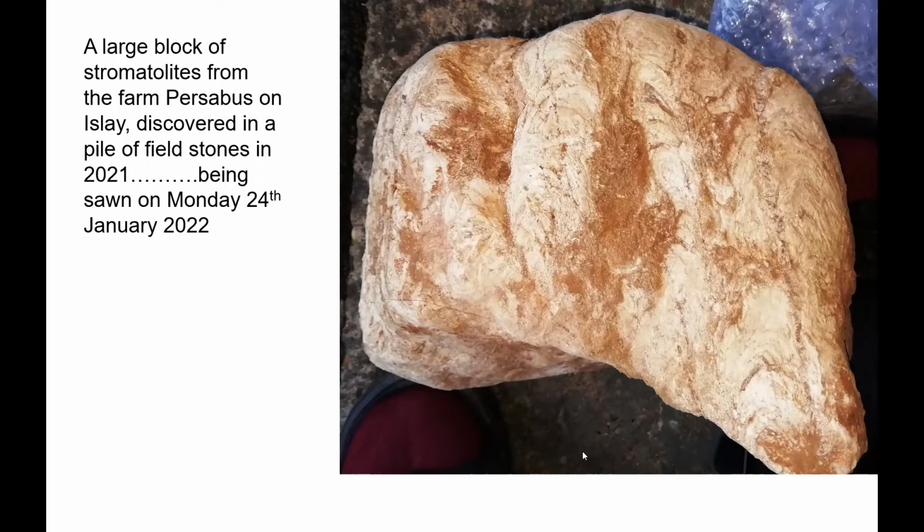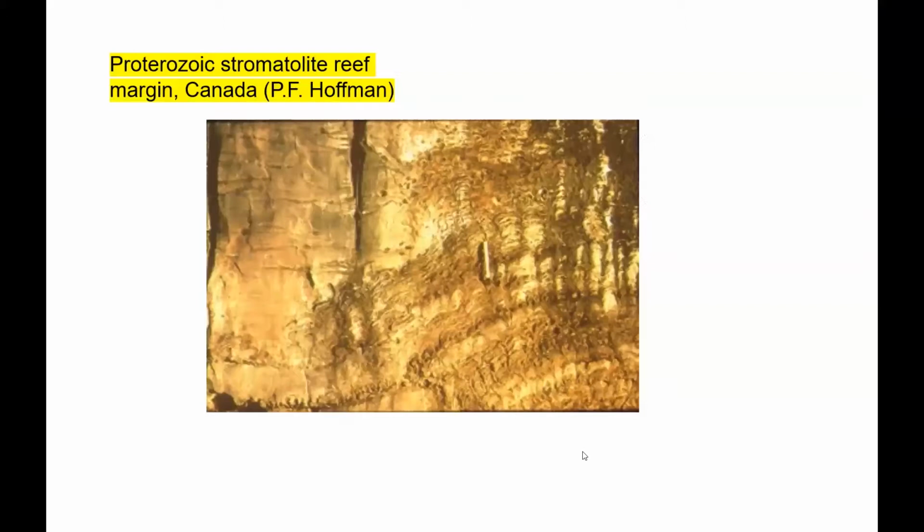It was too big for any of the normal saws I use, so I went to a monumental stonemason. I recommend them in Callow End. It is being sawn today, and I'll show you the sawn rock at the end of the talk. So that's the rock of the month, if you like. Okay, on with the talk about stromatolites.